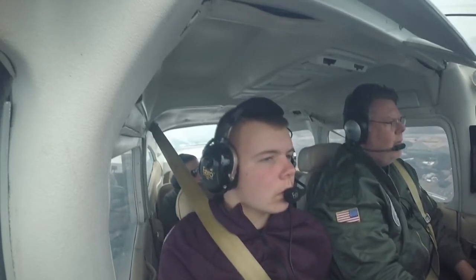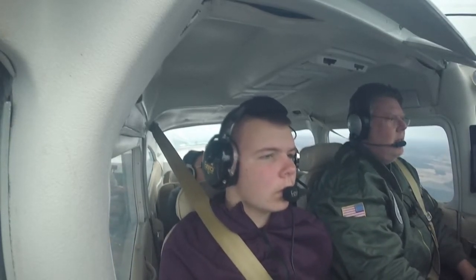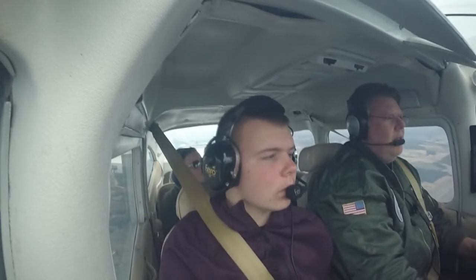Outside the SFRA, squawk 4754. Cherokee 64 Foxtrot, outside of SFRA, 4754.